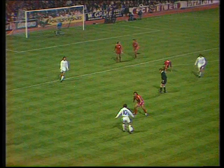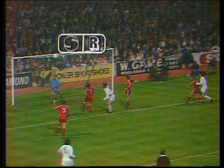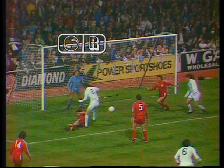Zurich not really knowing how to plug the gaps. Joe Jordan says, give it me. Up for Clark. Again the woodwork. Again the woodwork again from Lorimer. Here's Clark's first, the header. It will come to Lorimer and the same piece of timber.